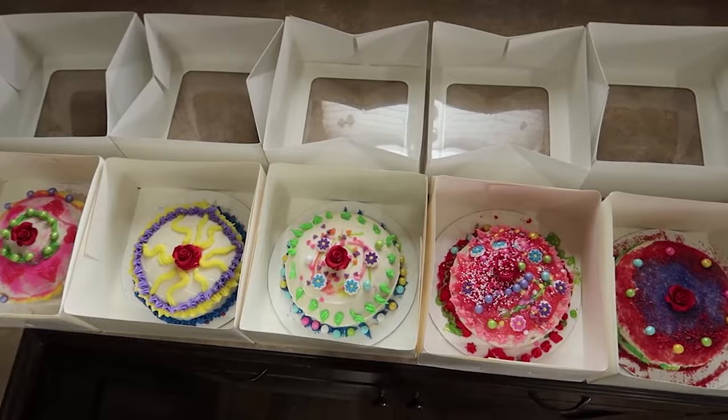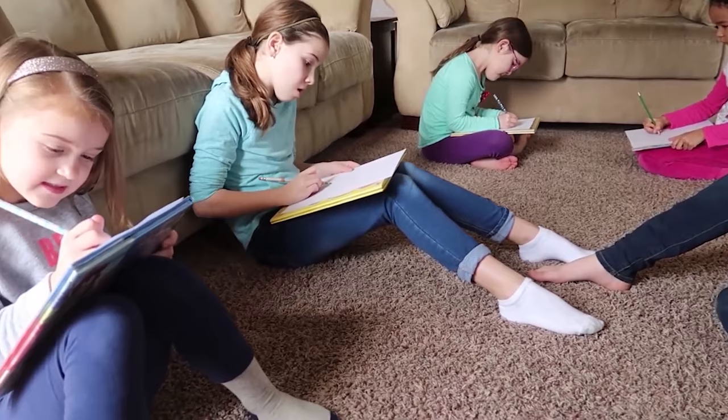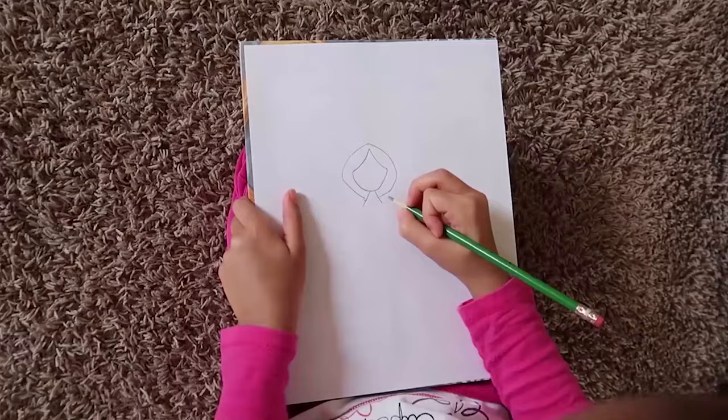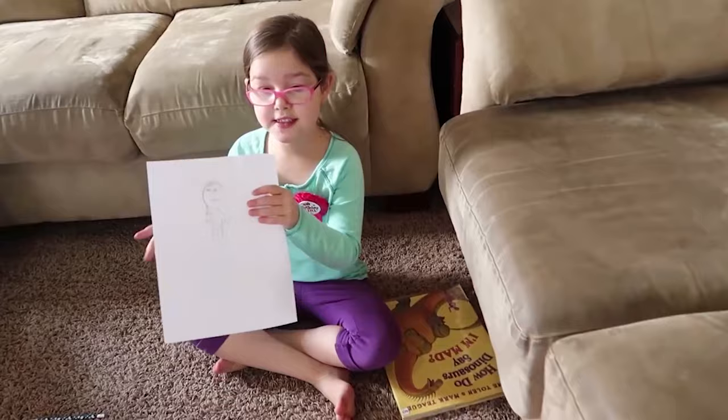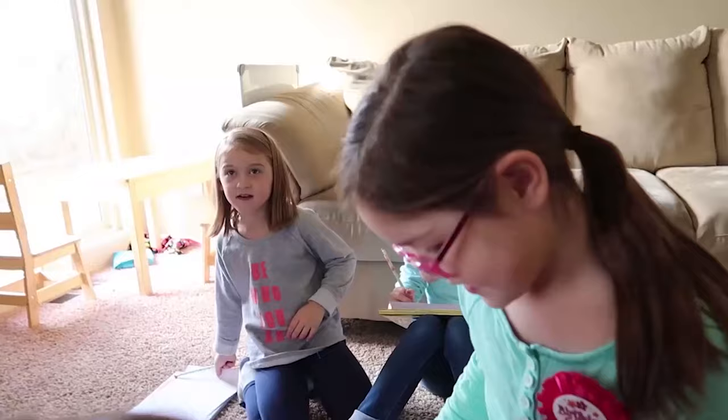Okay, so you have 5 minutes to draw a picture of the person across from you. Okay, ready, set, go. This is you kneeling down. Oh. It looks like a real person.